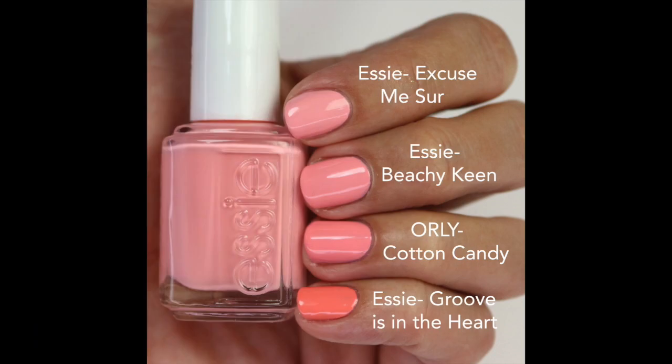It's perfect for summer. Perfect toe color. I used to love to wear Orly Cotton Candy on my toes. I should bring it out again, but I think this might replace that because this has a little bit more white. So I think you should probably pick this one up. I love it. This is going to be opaque in 2 to 3 coats, and let's get into the comparison pictures for it.